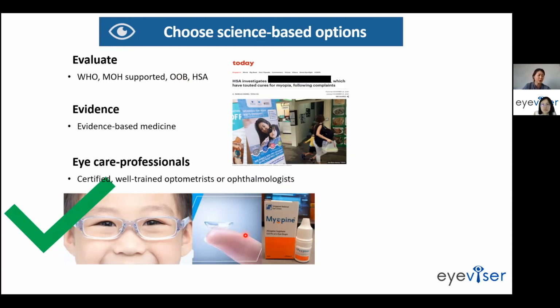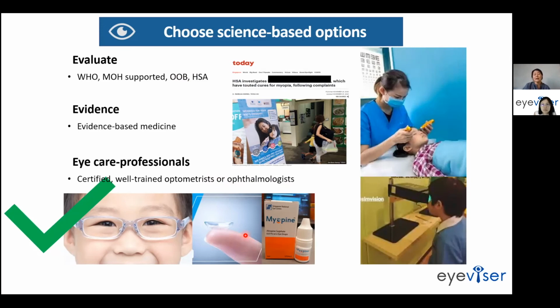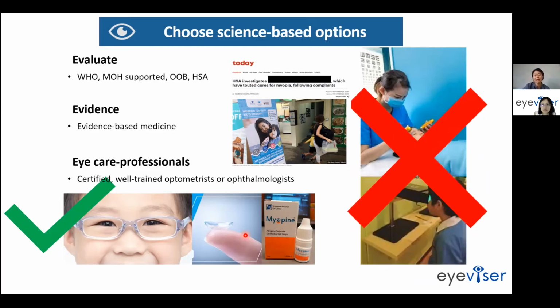So on this slide, what I want to highlight is, you might be aware that last year there were some cases that made the news, because there are companies that claim they can correct myopia, that they can get rid of eyeglasses, just by doing these exercises or buying this machine or making your kids go through certain treatments.